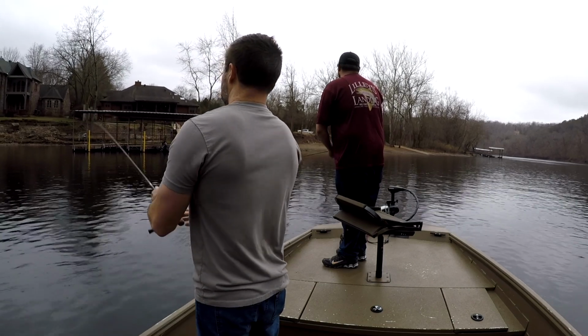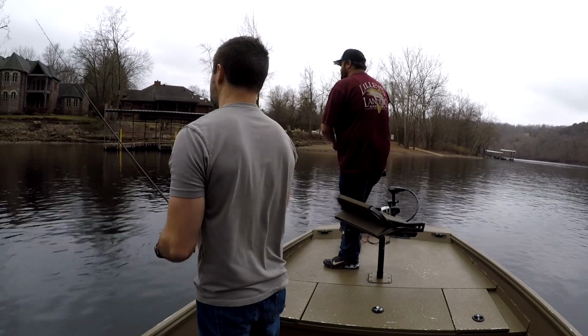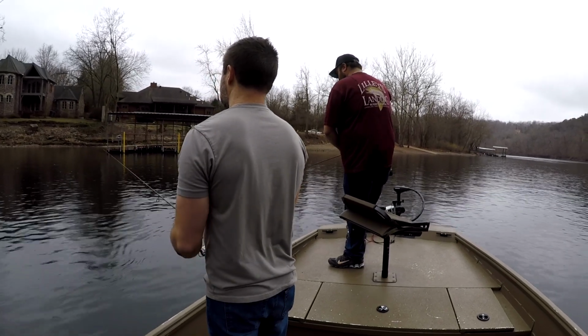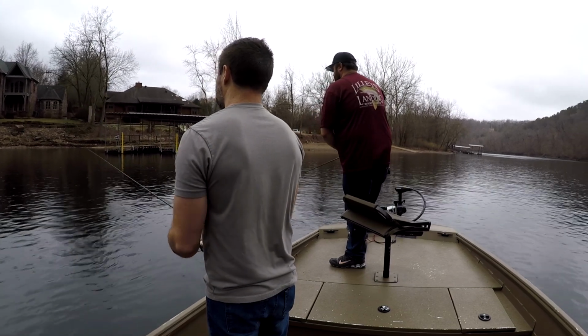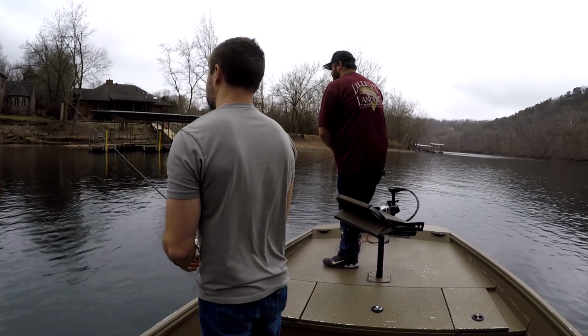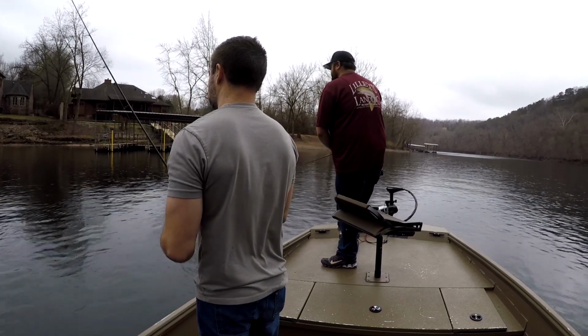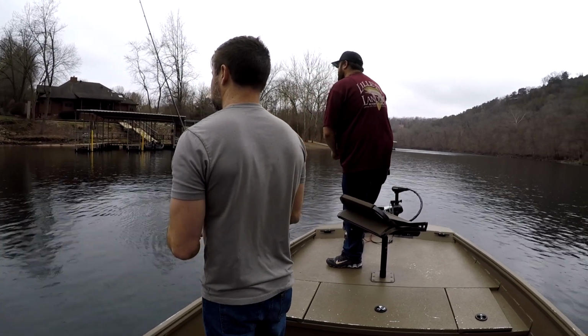Right after the area where the boat ramp is, the water drops off and gets quite a bit deeper, so to go back to working it just a little bit slower. Now the water is running slow enough to be using a 1/32 ounce jig, so this 16th ounce with 2 pound is still sinking pretty quick.